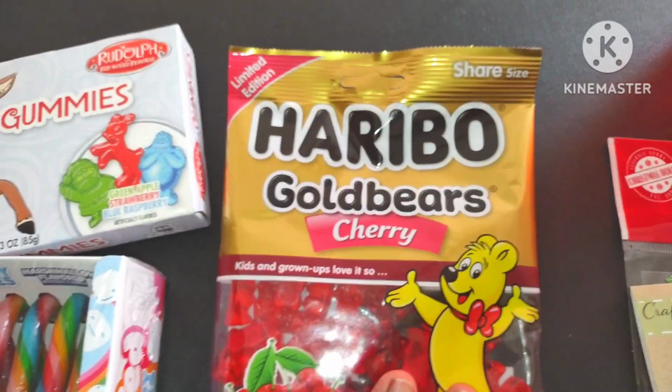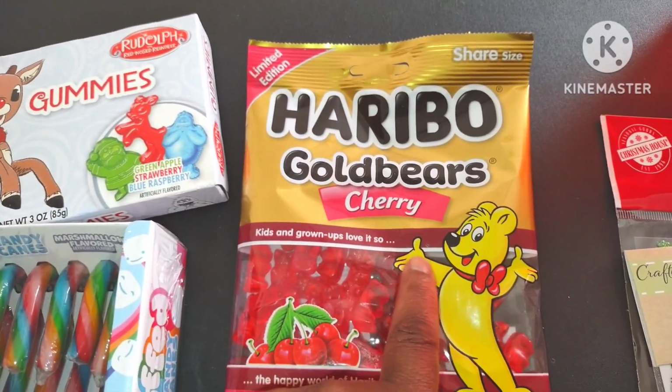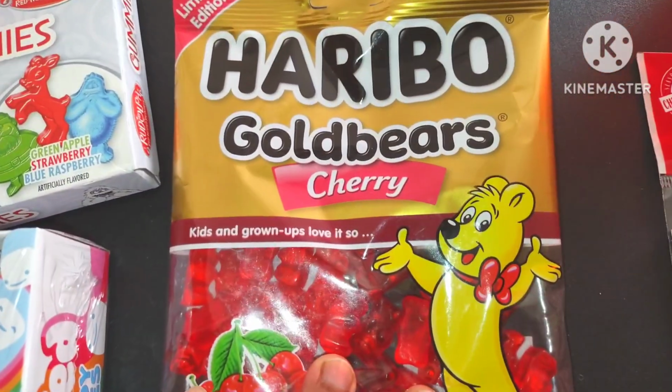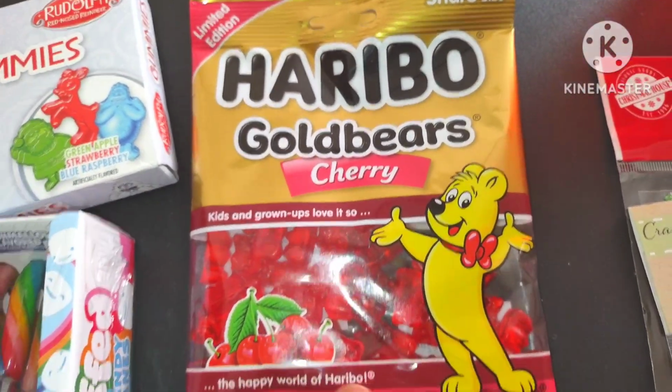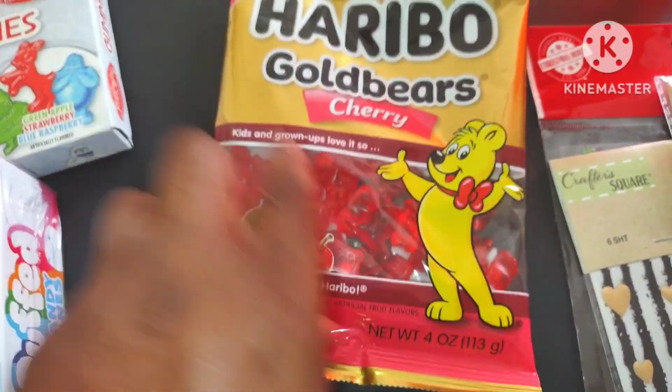This is a really good gummy candy from this company. I don't want to say the name, but I love their candy. I love their gummy bears, and this is what I got. Golden bears. Oh, it's hilarious. Golden bears with cherry, and this is what they look like. So really good. I haven't tried them yet. Hopefully it tastes good.